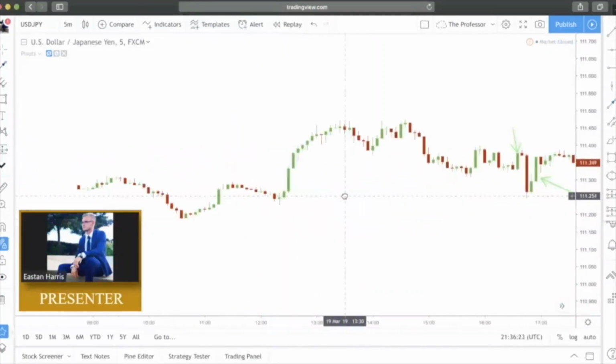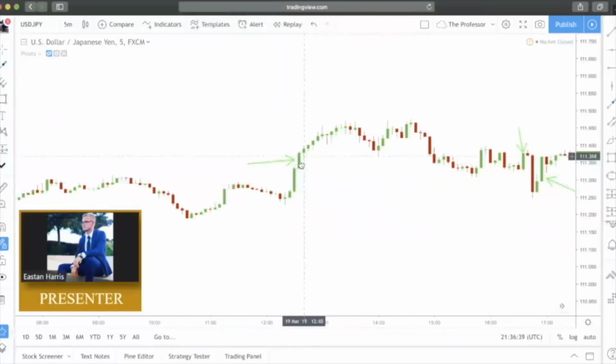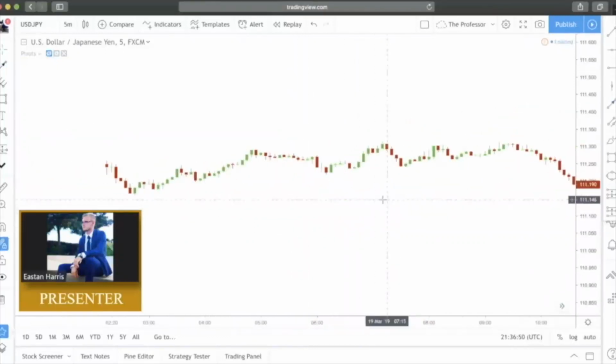Moving on. Here we have a textbook bullish Marubozu again. Right there, price prints this, no wicks at all. Price then in turn flows to the upside. Let's keep looking.